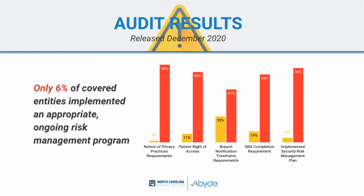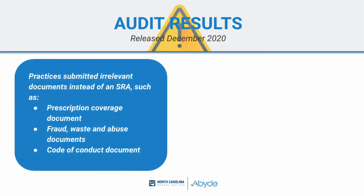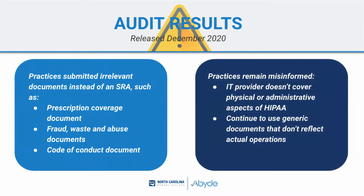You can see these common themes around the country: patient right of access, basic HIPAA requirements, handling breaches correctly. You can bet the OCR knows this. They're going to continue enforcing, again, until they see a better percentage of completion of these minimum requirements. What else can we take away from this data? The OCR doesn't just think that practices aren't compliant. They've now got evidence that practices just don't understand what a complete HIPAA program even means. Just a few examples of this: some practices submitted irrelevant documents when asked for their security risk analysis, or SRA, which is the very first phase in any compliance process. It's the first requirement under the security rule.